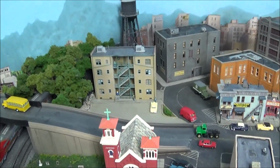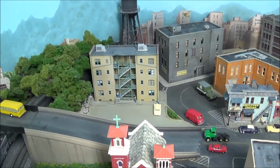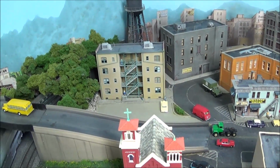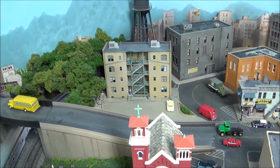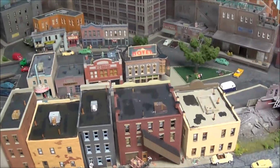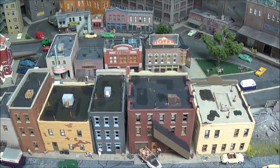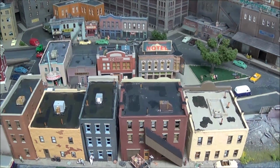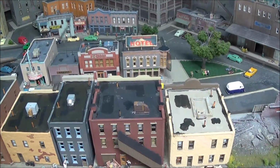Now, a structure kit, relatively easy structure kit, would be something like the Walther's apartment back there. You basically paint it and put it together, or not paint it and put it together. Most of the structures in my downtown area right here are from kit form, with maybe some added details, some painting to make them look different. I didn't really modify most of these.